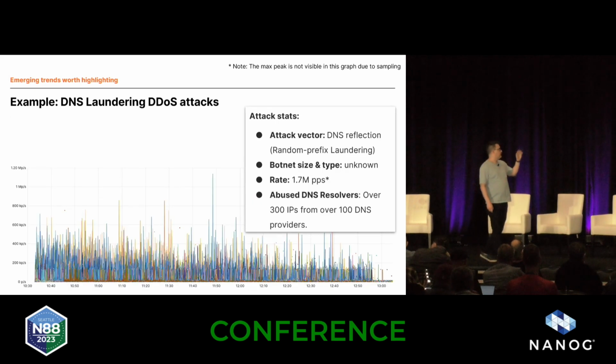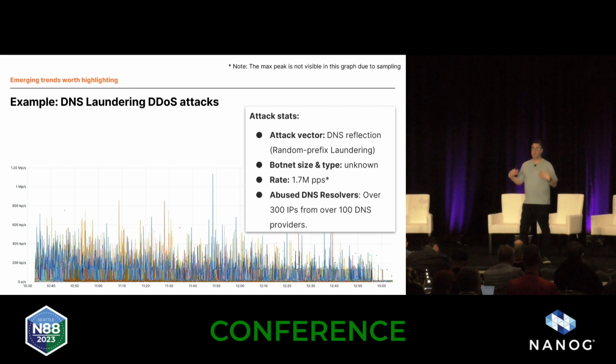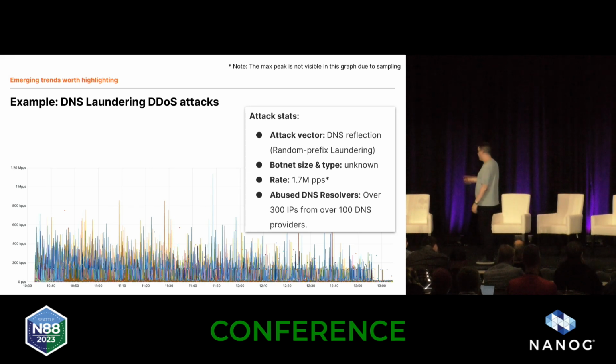And then the DNS laundering attack that we talked about, a reflection of a random prefix attack. We actually don't know the size and type of botnet this is because we're only seeing the reflection. This specific one came from over 300 IPs from 100 different DNS providers.